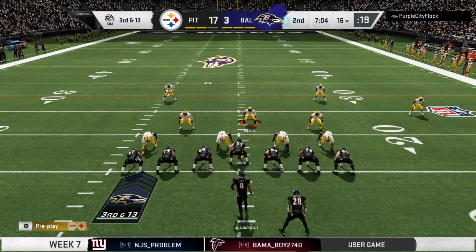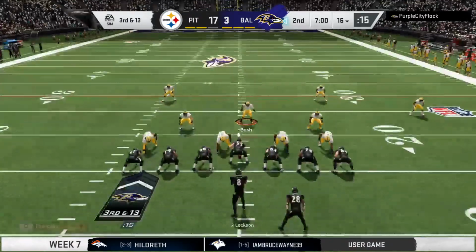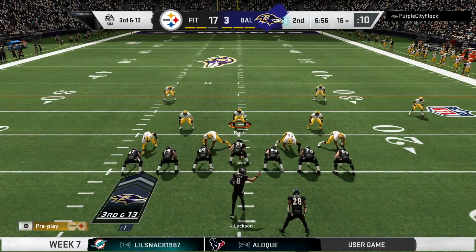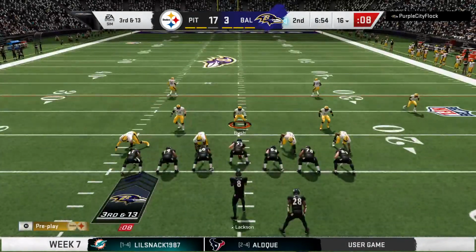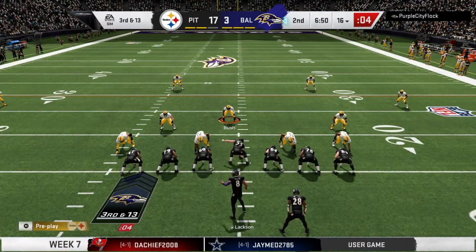Let's pick it up. It's our time, guys. Our time. Let's get off the field. Let's get off the field. Check 50. Check 50. Any weapon. Truck.